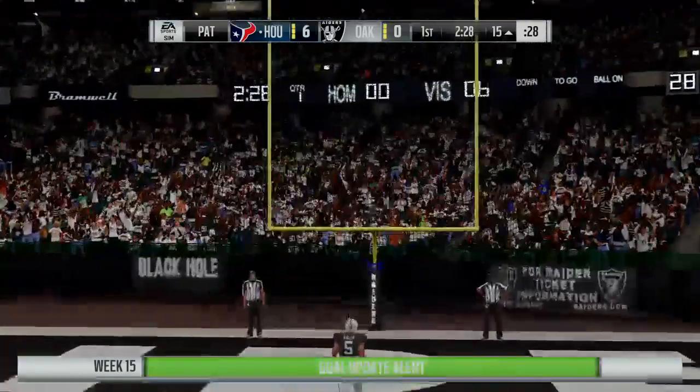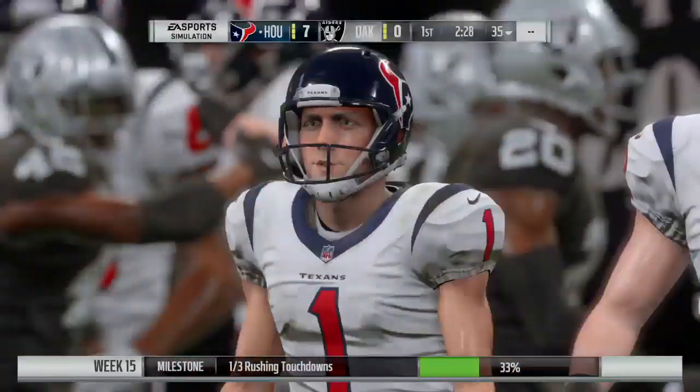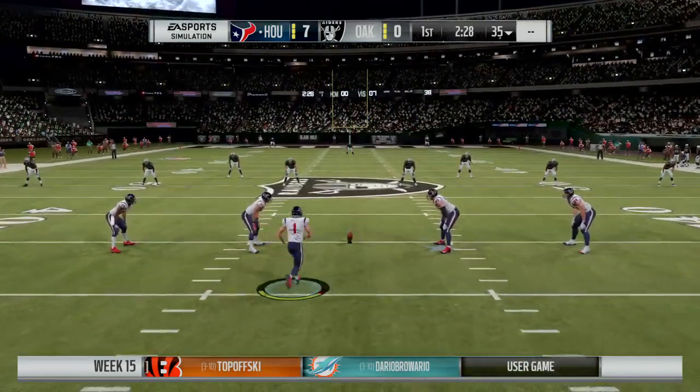Flex, block, keep to your assignments, let them run it in. They did it. Fundamental football. Good blocking beats good tackling on that play. End result, touchdown. Here's Myers now to kick it away.